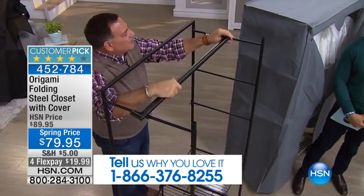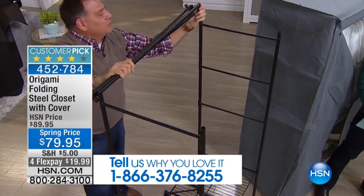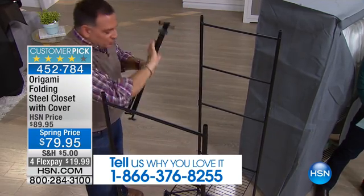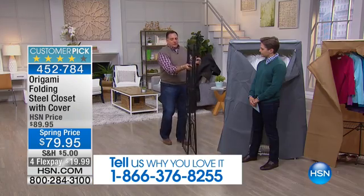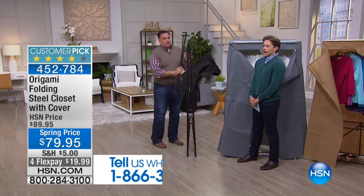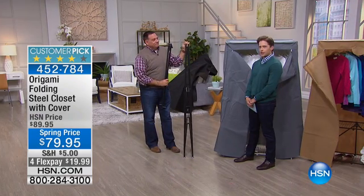We're kind of going backwards right here. All right, take off the hanging garment bar right there. Take off the support in the rear just like this. It has one of those world famous Origami toggles right here. You undo that, you give it a quick kick, and the whole thing folds up just like that. Very simple to do.